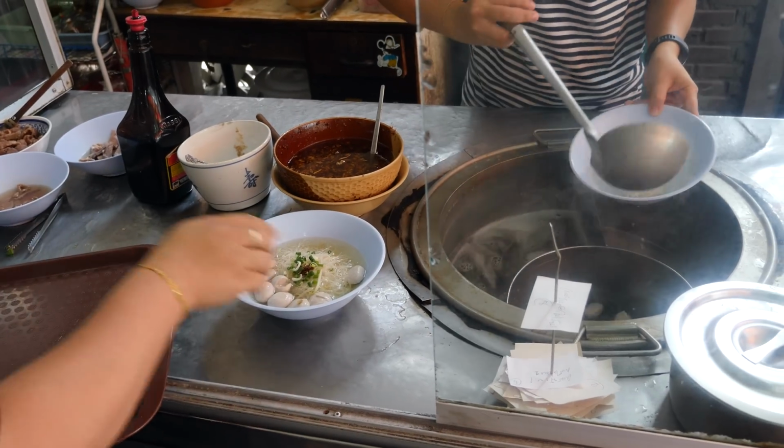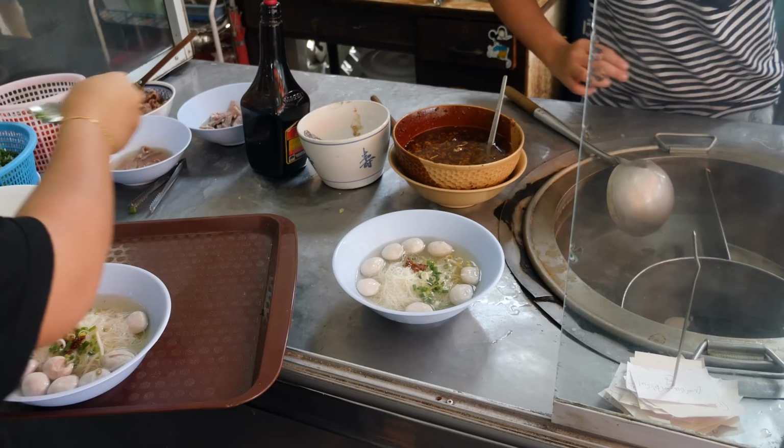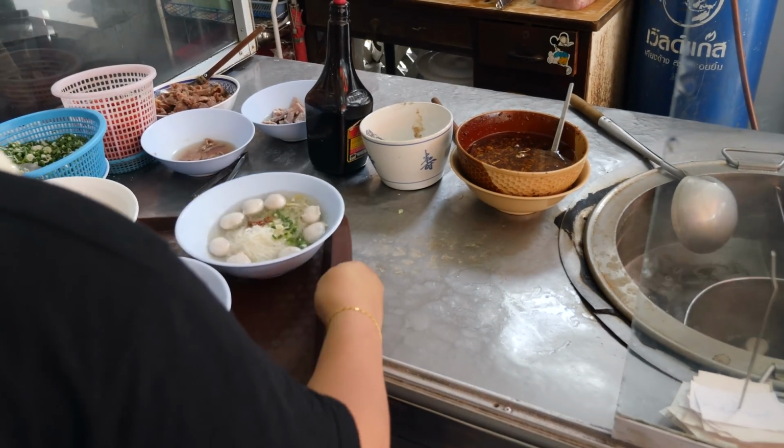For the beef noodles, they have two different types of beef that you can order. One is called Dadmai, which is like a braised, tender, soft beef. And the other is Sot, which is just regular raw beef, which is then cooked. I got two different dishes, and I got them each with a different type of beef. So we will test them out.